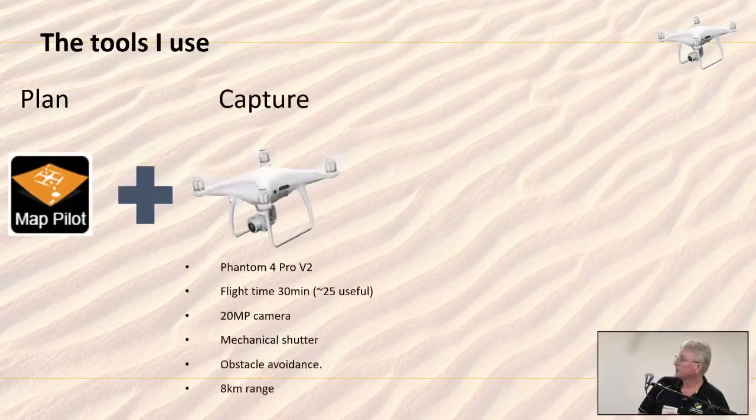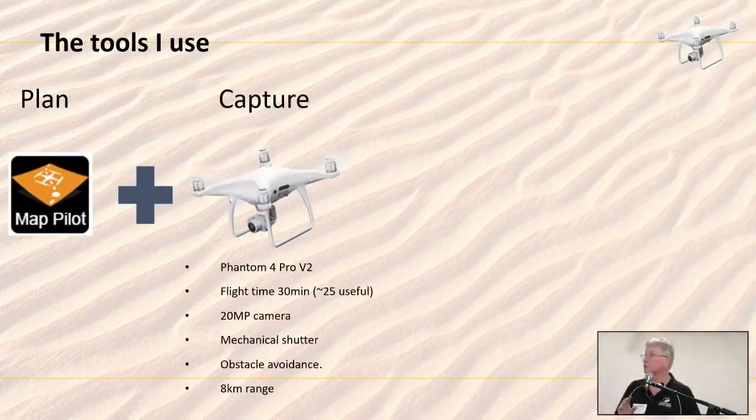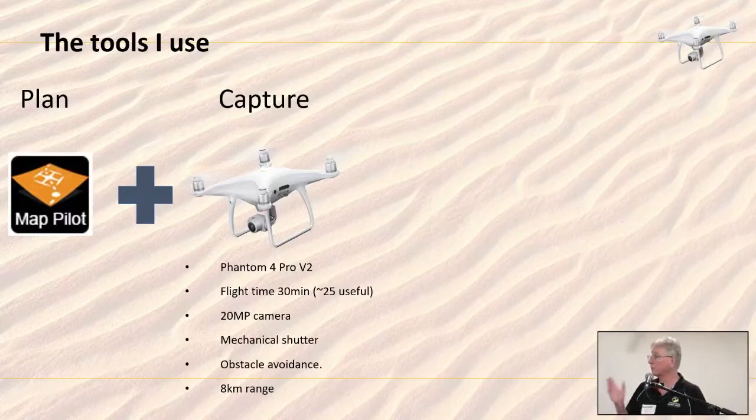So what I've ended up with is Maps Made Easy have a product called Map Pilot, which is your flight planning software. That together with the drone I've now settled on is the Phantom 4, which gives a good 25, 26 minutes usable flight time with a 30 minute theoretical flight time.